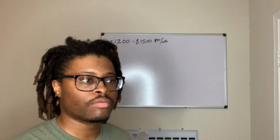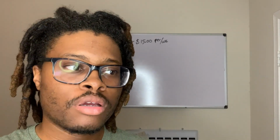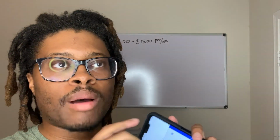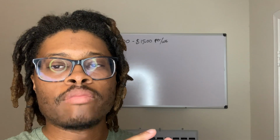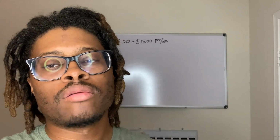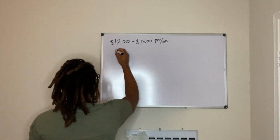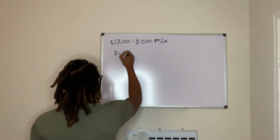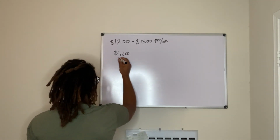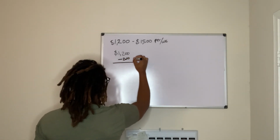So what I did was I took out $200 every week, and my main account was where all of my money would go, and then I had a secondary account. So $200 out of every check would go into that account before I got my main check. So this is how it worked. If I made $1,200 that week, my direct deposit would come out. It would take $200, and this was my paying myself first.